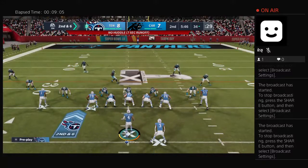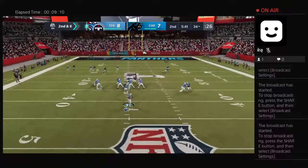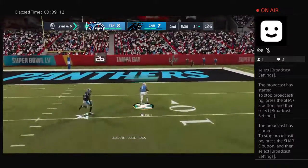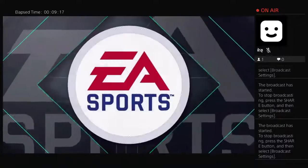Evans, following the pickup of 4, here's 2nd and 6. 34-yard line. Here's a play fake as they set up to throw. Got a man, and he hits him in stride. Touchdown, Titans.